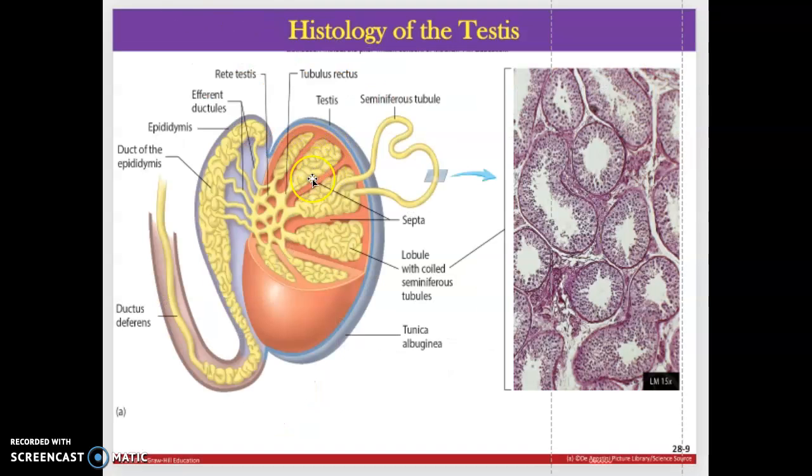The seminiferous tubules are highly coiled tubules, as you can see here. It's 1 per lobule, and here we can find the sperm production in the walls of the tubules, as you can see, and the sperm are released into the lumen here.